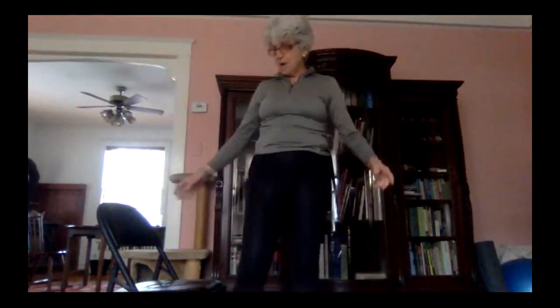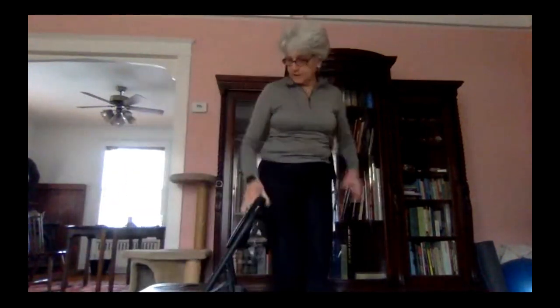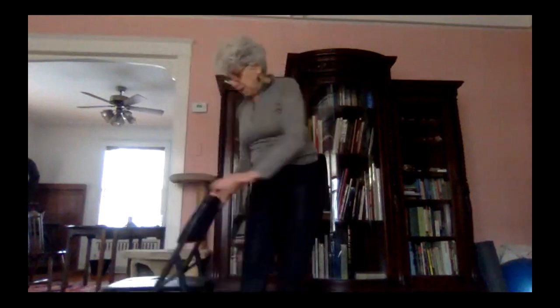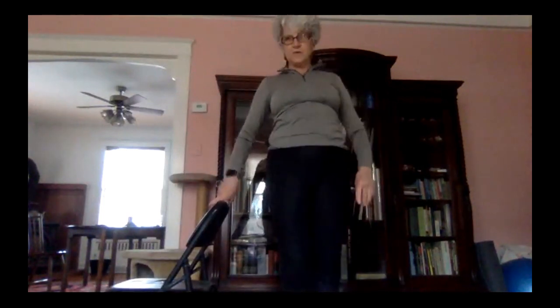And release. Whoa. Now, did you notice the difference when you did that pose, and maybe when you've done a tree pose at other times, thinking about pressing down and pressing up? Now, for those of you who want a little bit more, you can try doing the tree pose holding on to the chair this way.